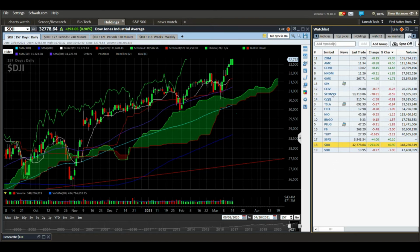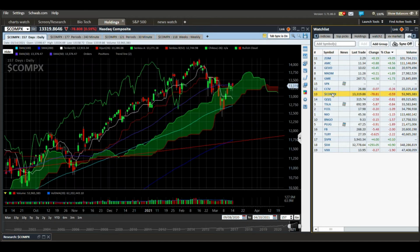So NASDAQ composite, this is the one I've been the most concerned about because it's just crazy up. It's broken above a long-term rising channel. We're getting a bearish twist in the cloud here. Came down and found nice support at the 100 moving average, so that's encouraging. But now we've got some downtrending indicators here. We've had a TK cross right here.